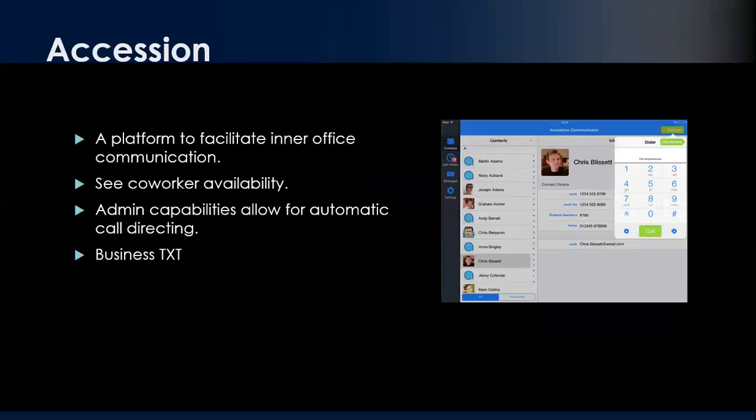Our next feature that was extremely helpful for our customer service team especially is Accession. This is our soft phone and mobile application. It has many purposes, but its main benefits are usability, mobility, and productivity. Accession can be downloaded on iOS, Android. It can go on your cell phone, your computer, or your tablet.